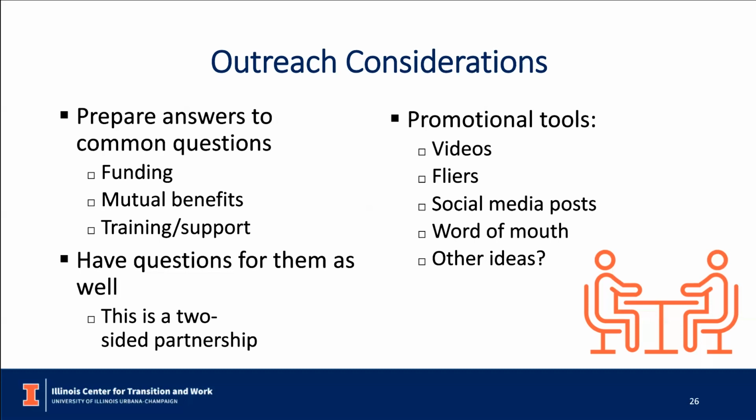So it is important that you're thinking of what you could ask them as well to make sure that you're feeling confident that this would be a really good partnership and not just something where you're pushing into a business that doesn't feel on board with the experience.